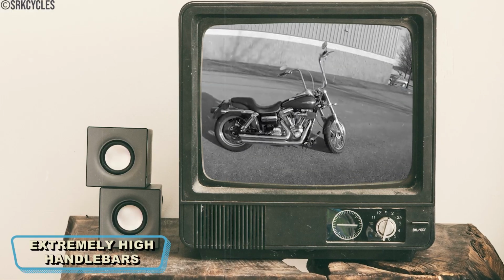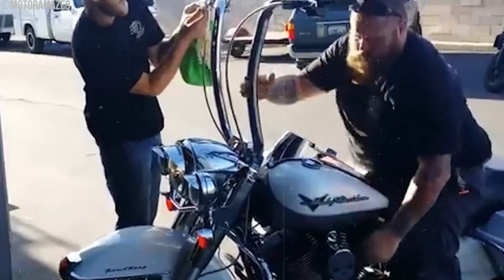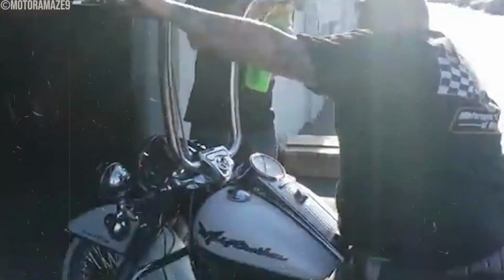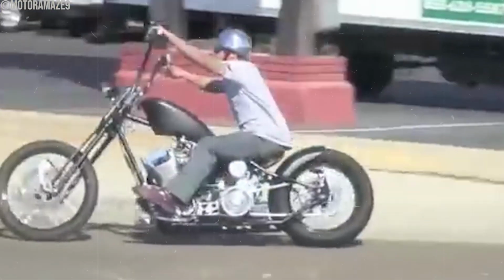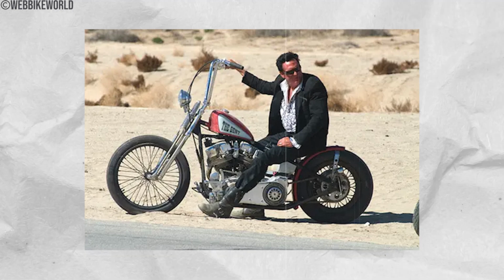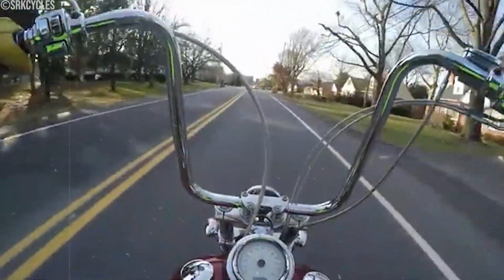In the 1960s, extremely high handlebars, often called ape hangers, gained popularity. These handlebars were mounted much higher than standard ones, sometimes rising above the rider's shoulders. The design was initially introduced to give motorcycles a distinctive look and match the chopper culture's rebellious spirit. Riders believed these high handlebars offered a more relaxed riding posture and added a unique style to their bikes. Yet the extremely high handlebars presented several safety risks.